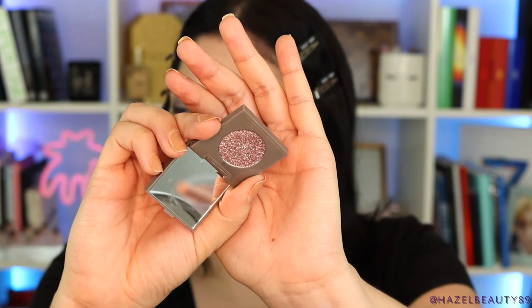Just like that. I'm going to go ahead and clean up my wing and some fallout that we had, which was barely any, as always. I go in with this beautiful pressed glitter. This is so unique in my opinion. It's such a beautiful silvery teal rose gold glitter. I don't know how to explain it, and I don't think the camera is going to pick up every single shift. I'm just going to use a little bit of this on the eye.